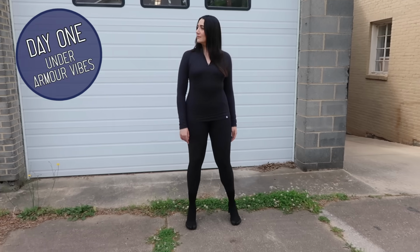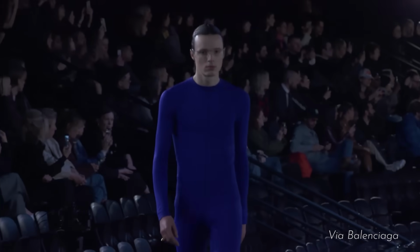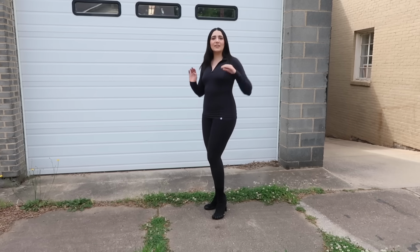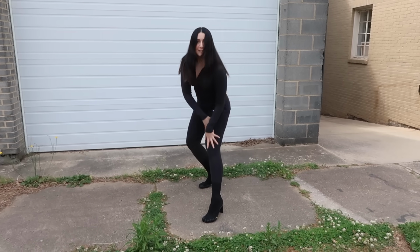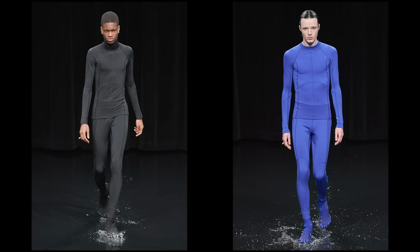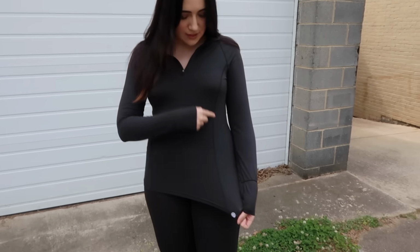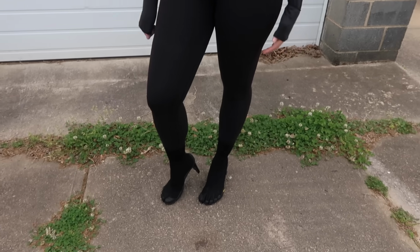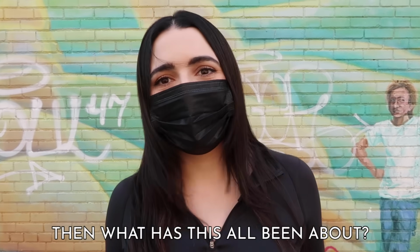So for our first day, I decided to try and style my toes like Balenciaga did in their fashion show. I can do like a very upsetting version of the bend and snap. It's the step and present. And one of the things they did with their toes was just to wear matching high fashion Under Armour with them, with some exposed seamage, because it seemed like that was part of the vibe. Sort of like a scuba look, but minus flippers. If I can't scuba, then what has this all been about?